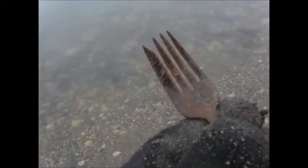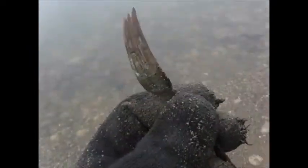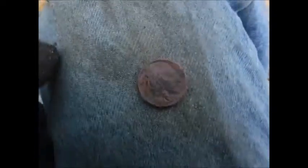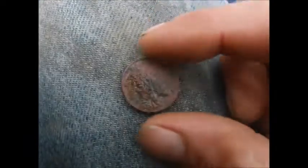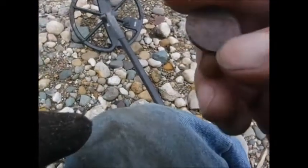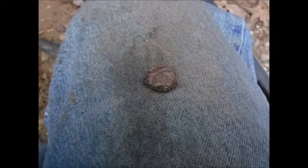All right, you don't often find forks, but man, look at that thing. That is the weirdest looking fork I've ever seen. It's got big tines on there. All righty, we just got a 36 Buff. Got a pretty good date on that one too. I think there's a mint mark on there, I'm not sure. Alright. On to the next. Yep, here we go.